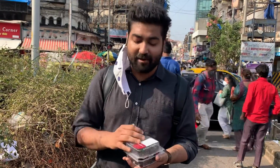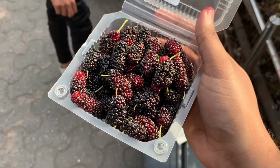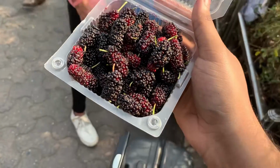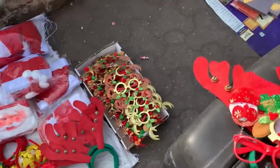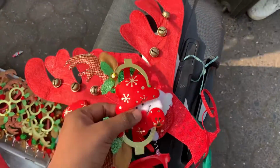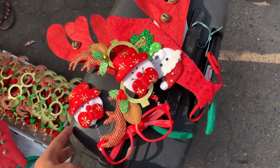Very good. Bhaiya is saying that the black ones are really sweet and the red ones are a little sour. So you can just keep them for a day or two and they'll get better the next day. We also did some Christmas shopping because Christmas is coming and we want to create a lot of videos for you guys. All of this costs 200 rupees and I think it's quite great.